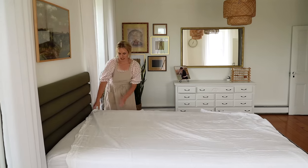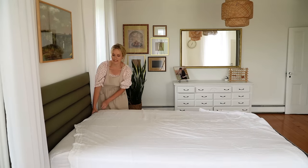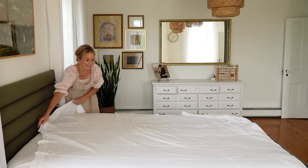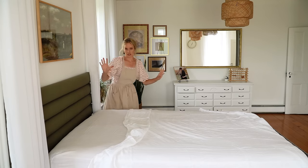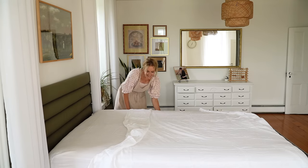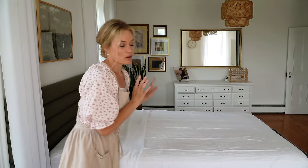Just put your flat sheet all the way up to the top or only part ways. Mom always did it like this for company. We'd go back part ways and do like a tri-fold. That's fun, isn't it?